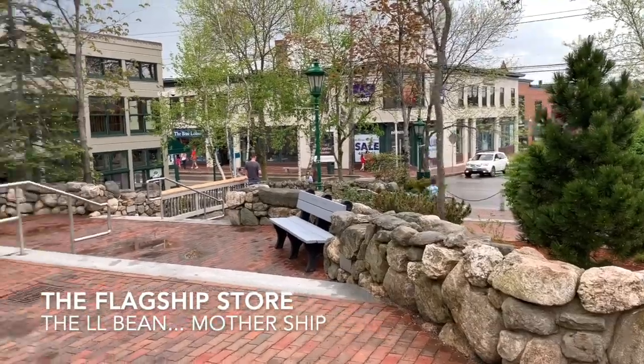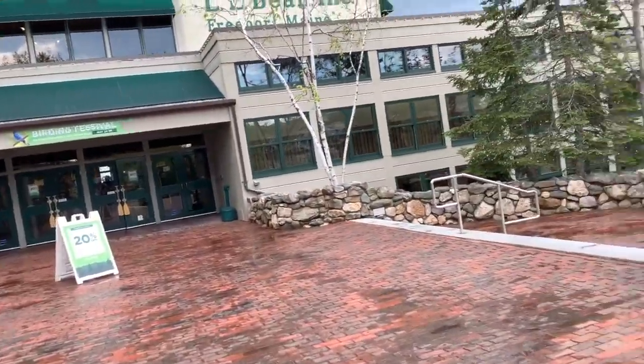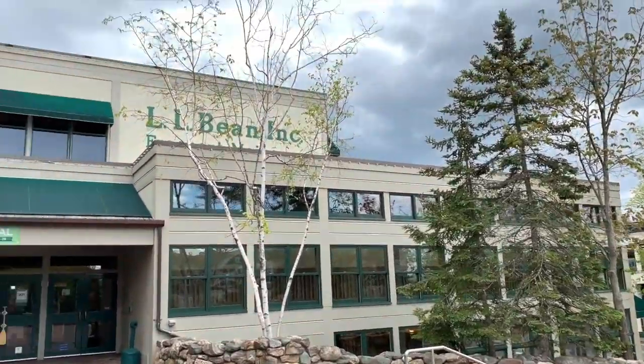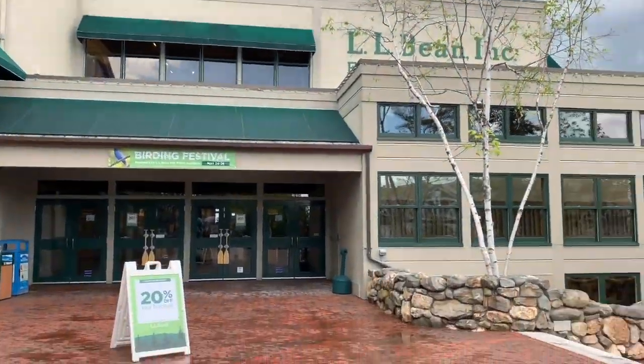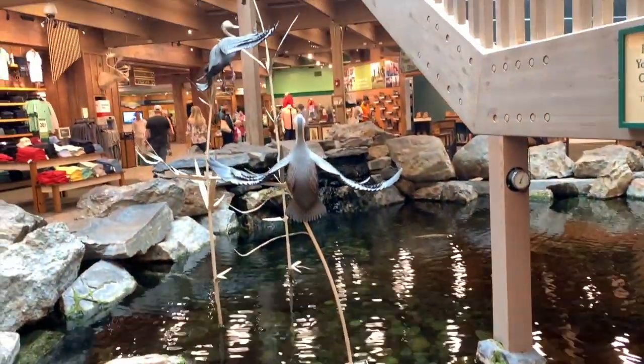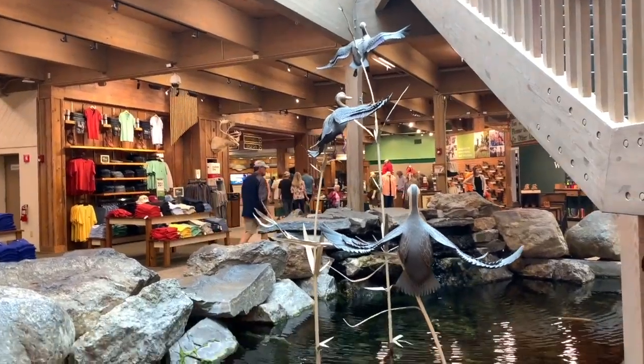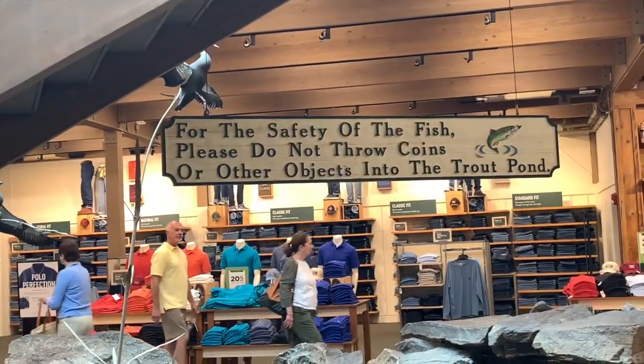When you go inside, it's really comfortable. There's a place that you can have coffee. You can sit. They have Wi-Fi. And you can just walk around the store. They have amazing displays. They usually feature something local, and this is a local artist who did these sculptures, and a fish pond, and this is right in the center of the store.